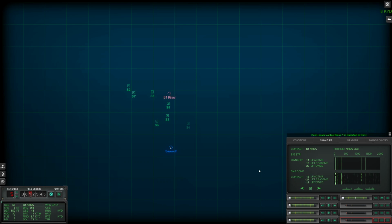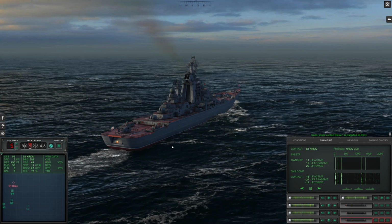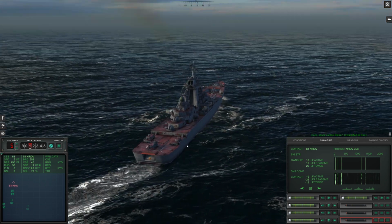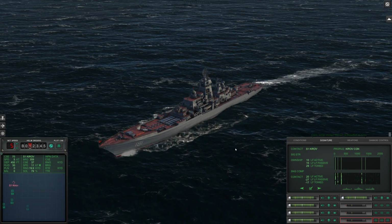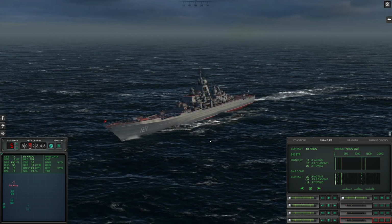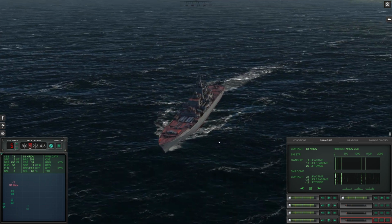Okay, there's a Kirov. Con sonar, Sierra 1 is classified as capital ship. So they've got at least one cruiser as an escort. You know, the Russians call this a cruiser, but this thing is larger than an Iowa-class battleship. If this was an American vessel, we would call it a guided missile battleship. The Russians like to call it a large cruiser.